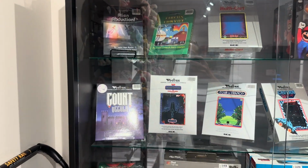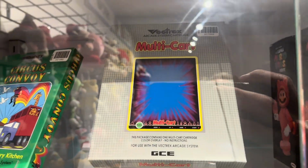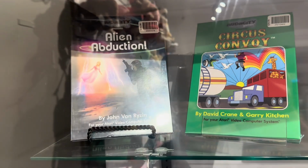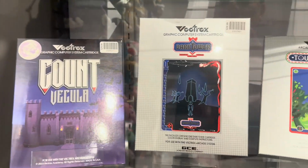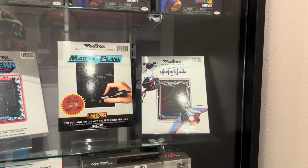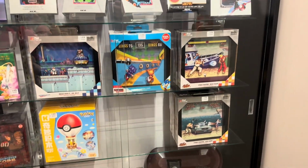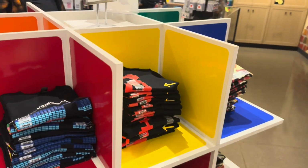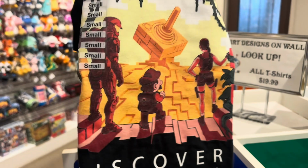And you got some homebrews over here, which is awesome. Look at this keychain. Including Sean Kelly's multi-cart, which I just recently picked up. And some of the new games for the Atari 2600 from Audacity Games. Count Vecula. Some great homebrews on the Vectrex. Yeah, glad to see that they actually have video games for sale here in the gift shop, along with t-shirts and all that kind of good stuff. Nice.